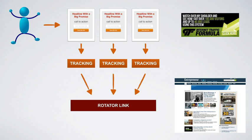I take my banner and I go to Entrepreneur and I say, hey, here's my banner. And here's my link, where I want people to go when they click on the banner. And guess what? When they click on the banner, they go to my rotator link, all right? And then that rotator link is going to rotate between those 3 landing pages, but it's going to rotate through a tracking link so that I can track that click, right? And see how many clicks I'm getting, how many conversions I'm getting, all the good stuff. Make sense? All right, so that's that.